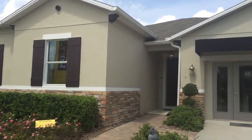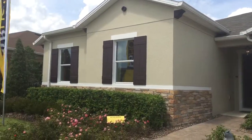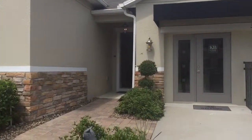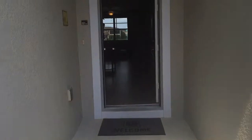This is a 2117 floor plan by KB Homes. They have the same models available in the Gramercy Farms community as they do here in Shingle Creek. However, this is the only model they have available here in Shingle Creek.